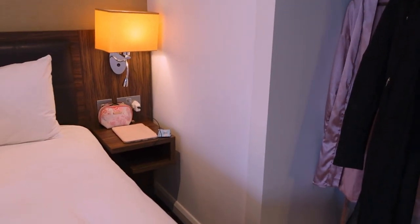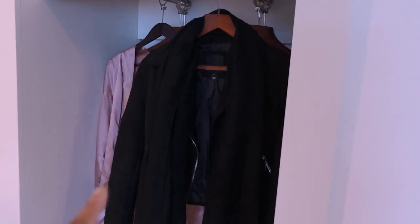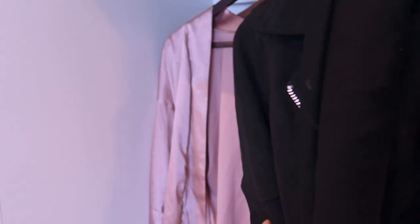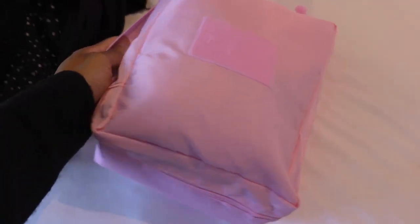I've just finished unpacking all of my stuff. I just took everything out of my bag. That way it's a lot easier for me to find what I'm looking for. I've got some stuff over on that table, my antibacterial wipe so I can wipe everything down. And then I've just hung up my coat and my dressing gown, and then I've just got my clothes up there. But this is my new travel case.